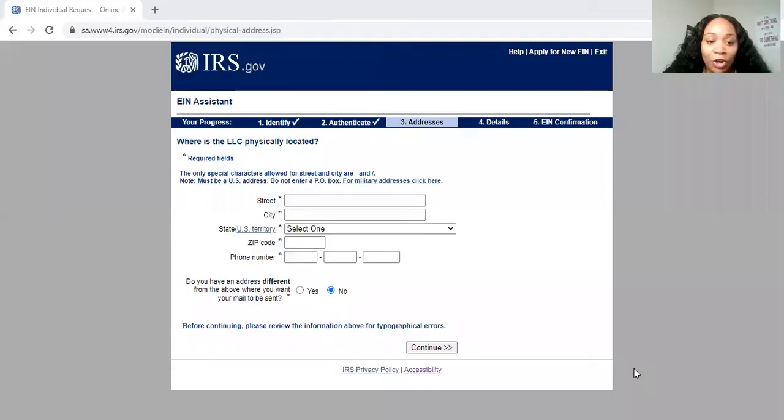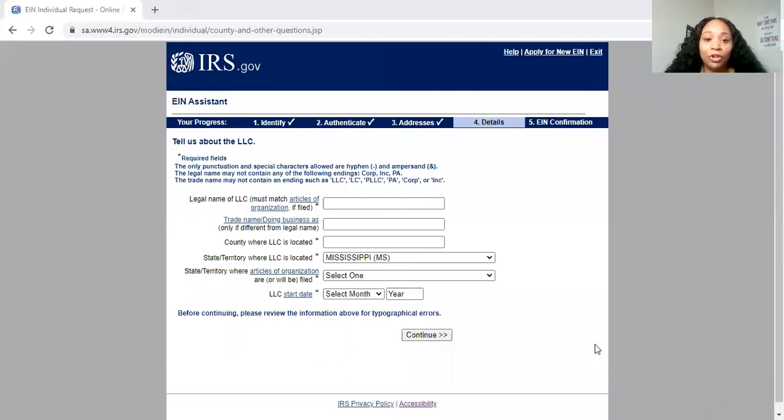So once you put in your name and that you are a member of the LLC, it's going to bring you to your address. I'm going to go ahead and put in my information on here as well, and then I'll show you guys the next page. Once you have put in the information for your business, the address on the last page is going to be the address that your business is registered under. So you want to make sure that you choose the same address under whatever you put for your Secretary of State when you file for your formation.